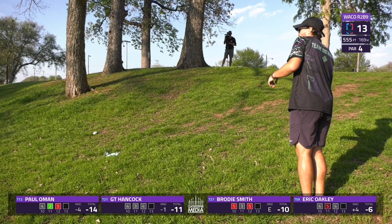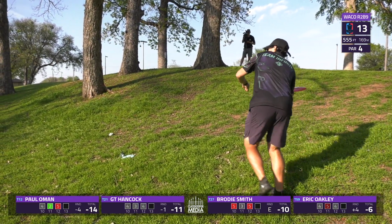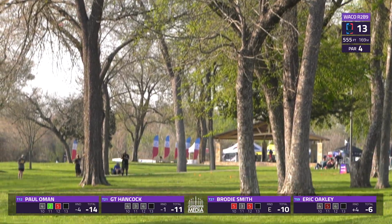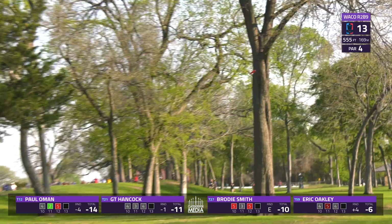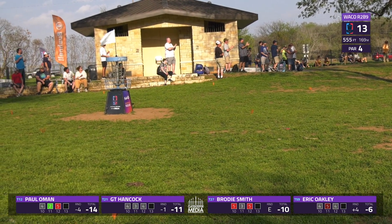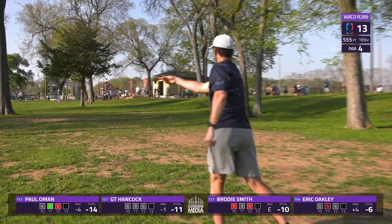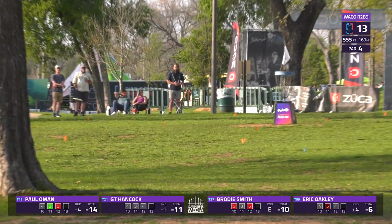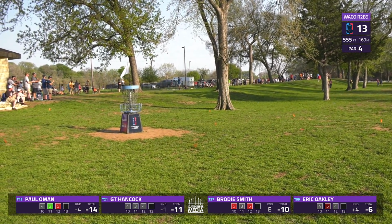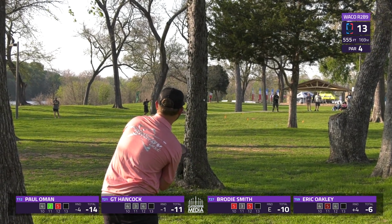Brodie works his way out to the left side. He's going to be left with, I imagine, a zone forehand in. Eric, a bit of an awkward stance on that side hill, making that footing a little more difficult, but executes nicely inside circle 1. I feel like this is flashbacks to the way Eric played his first couple shots on hole 2. Yeah, early and then awesome.